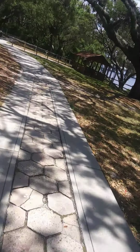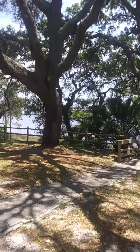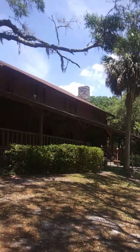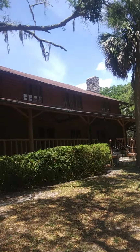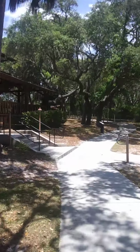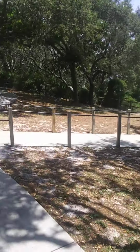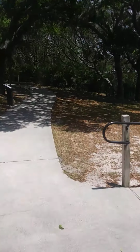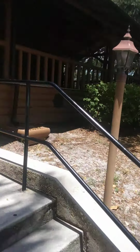We're going to go to my favorite part of the park. The architecture of this house is unbelievable. I wish we could go inside, but we have to stay on the outside.